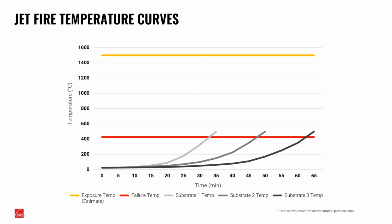In this example, system 1 again would have a time rating of just over 30 minutes, with system 2 just over 45, and system 3 just over 60 minutes of protection rating.